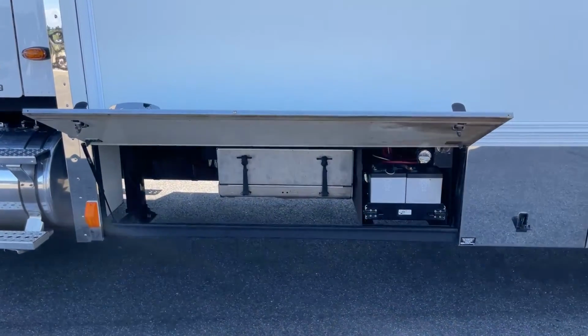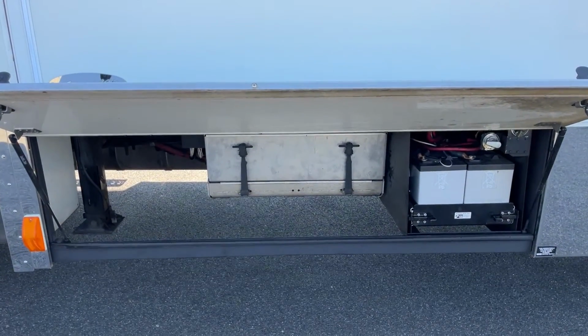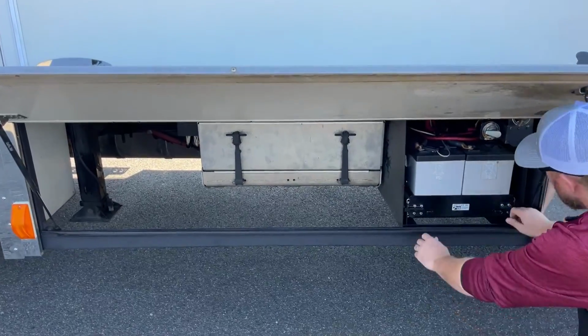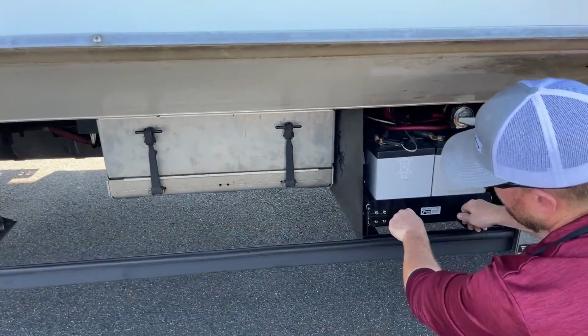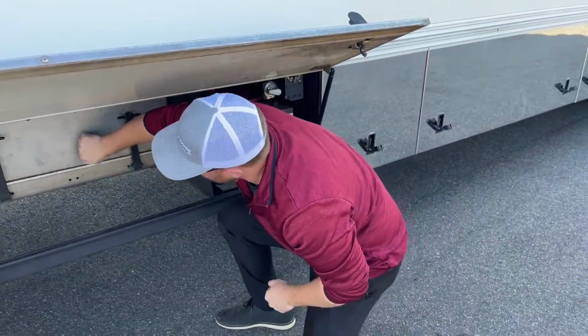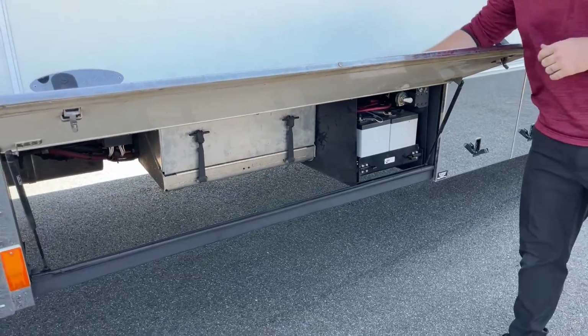And then last but not least, for the underside of this coach, we've got our battery compartment. So it looks like 4 6-volt house batteries on a tray. So if you need to change these out, this whole tray is going to come out. Makes life easy. And then in this box here, those are going to be the chassis batteries used for starting the engine.